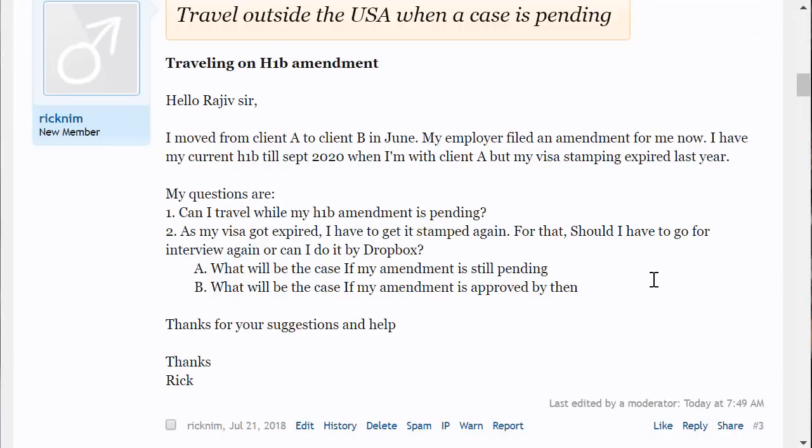So the next question is travel outside the USA when a case is pending. Rick has asked a question that's narrowly tailored to his case, but I wanted to address this issue in a larger context. Normally, when you leave the United States when a case is pending, you have filed a case, that case, completely or in part, is considered to have been abandoned. So if you leave USA while a case is pending, that case, depending upon the case, is considered to have been abandoned partly or completely.